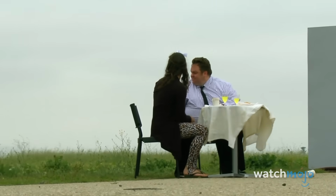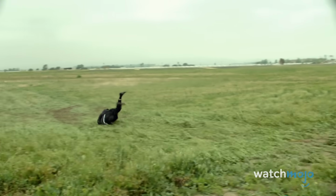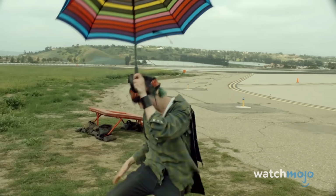During the jet engine stunt, Fall decided to jump off a small trampoline while opening an umbrella. The jet engine blasted him off the trampoline, and he fell chest first into the hard ground.